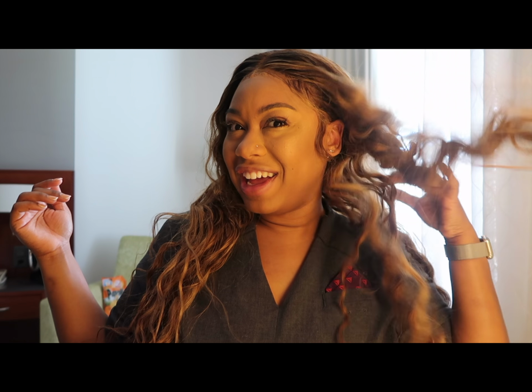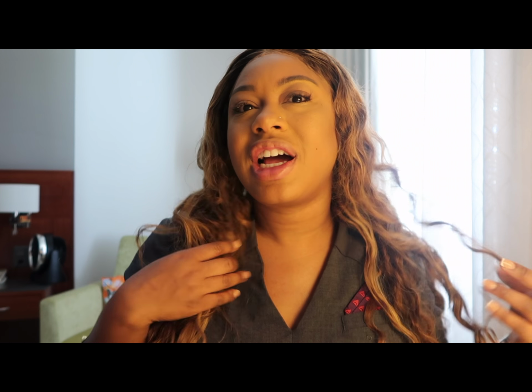I really wish we could wear our hair down at work, like I get it. But honestly guys, I didn't do anything to these curls because I know I was just gonna wrap this hair up.